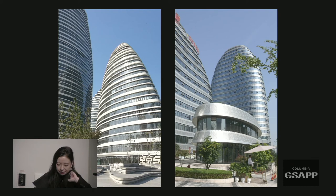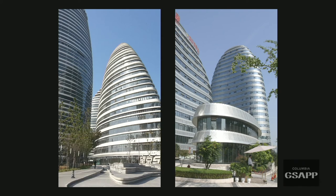And I believe it may have been completed faster, earlier than the Zaha Hadid one. But the building on the right is called Meiquan 22nd Century, by this developer. And so people at Zaha Hadid were ready to file a lawsuit, and it was highly suspected that the developer basically pirated, stole the digital files from Zaha Hadid.